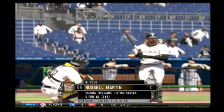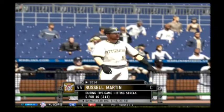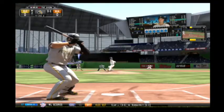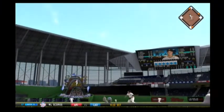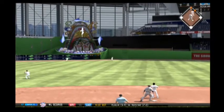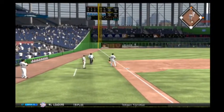Russell Martin will get his first shot now, and you can see how he's done over the course of this five-game hitting streak. And here's a big swing as he sends this one in the air out toward deep center. Bogusevic has to roam straight back, but he has it for the first out.